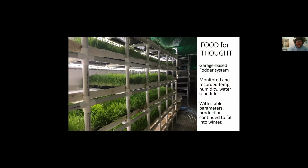But here's what happened. In our first fodder system, we were in a garage. We were just experimenting with this. We had toured quite a few fodder systems around the state, even outside of the state, and done a lot of learning online about it. Like I said, this is about 12, 13 years ago, so there was a lot less information back then. We started one just in a garage, and it worked quite well through the spring, fall, and summer. It was quite effective. We thought we were geniuses because we were getting such great production rates compared to a lot of the other systems we had seen.